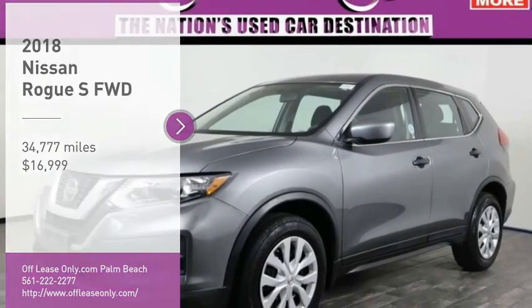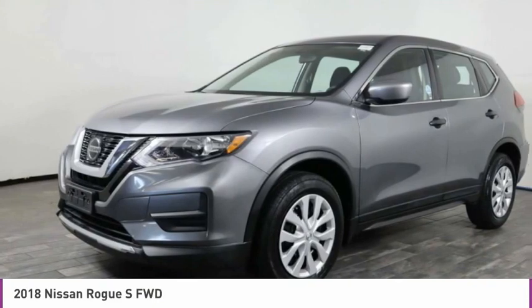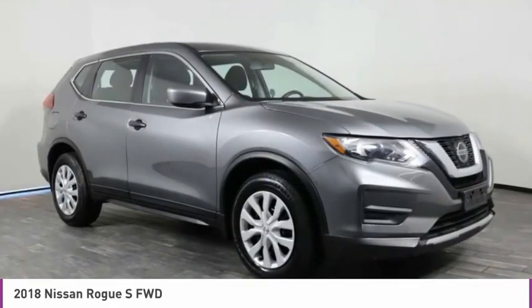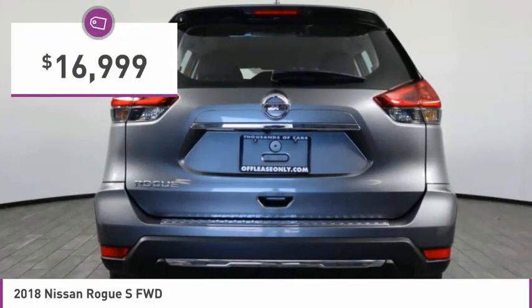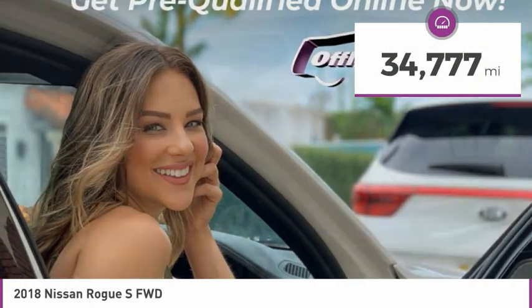Drive the 2018 Rogue. The stylish Rogue gets 27 miles per gallon and still boasts nearly 58 cubic feet of cargo space. With a 5-star side impact safety rating and confident handling, the Rogue is more than you expect and everything you deserve, and is priced below $20,000. This vehicle has less than 35,000 miles.